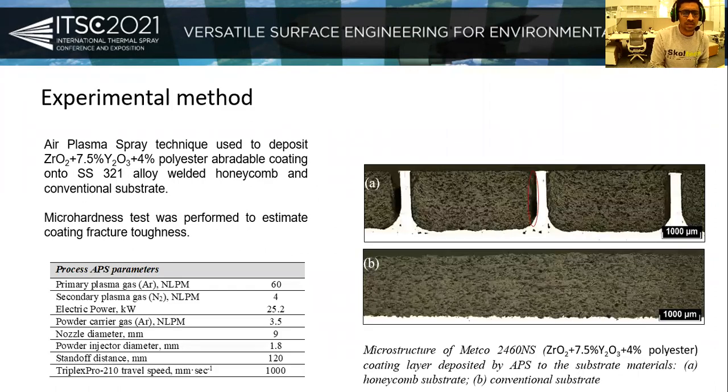So based on this objective, we developed two methodologies. The first one is based on experiments. The air plasma spray technique was used to deposit the yttrium stabilized zirconia powder, also commercially known as Metco 24060NS.